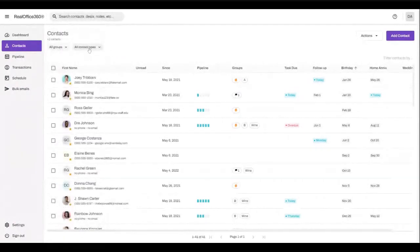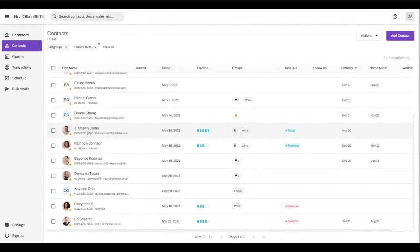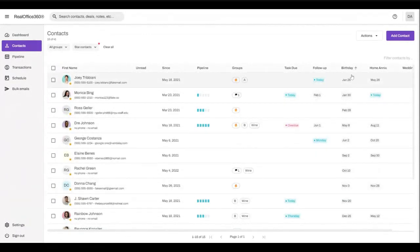But the other thing we have is the ability to star contacts, and I can filter. These are filters right up top, so I can say just show me my starred contacts, and there you'll see I've got 15 out of my 41 are starred contacts. The way I like to differentiate my starred contacts is that they're people I have those follow-ups with. They're people who know my name.